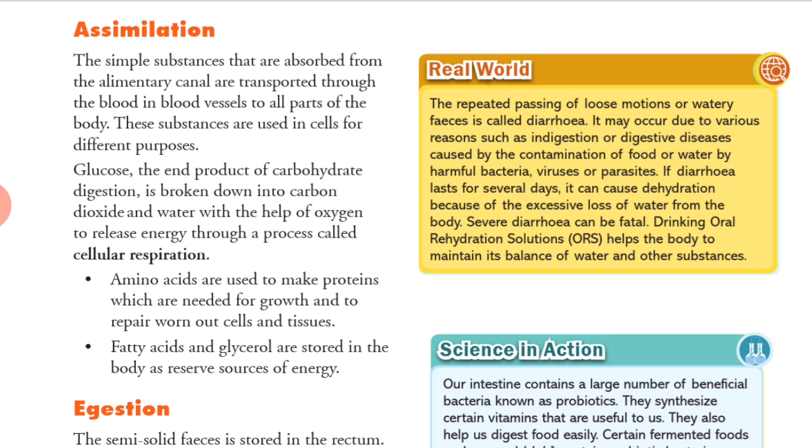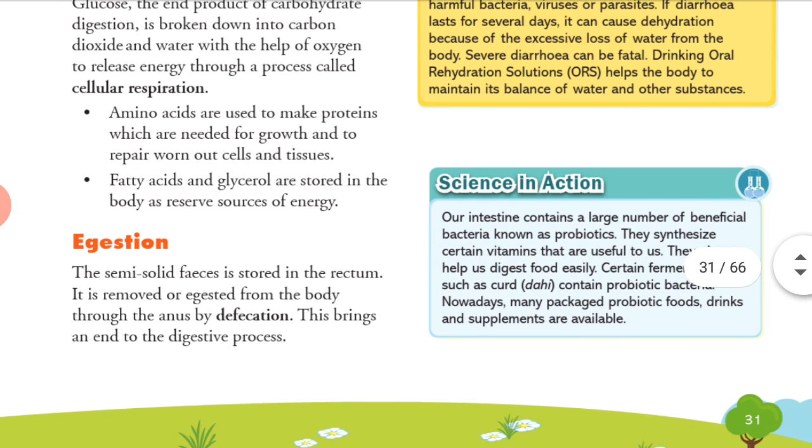Got it, dear students? Now again, the semi-solid feces is stored in the rectum and removed, or egested, from the body through the anus, called defecation. This brings an end to the digestive process. So, the digestive process we studied in various steps: ingestion, digestion, absorption, assimilation, and egestion.